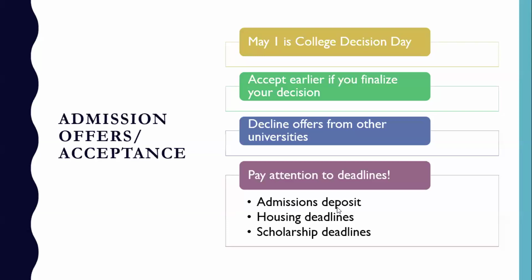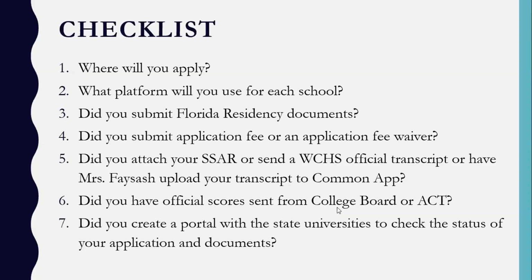May 1st in general is College Decision Day. The way you would make a college decision or a commitment to the university is by paying the deposit. It's usually around $200. And once you pay that deposit, that will open up the opportunity for housing as well. If a student plans to do housing, you have to pay the admissions deposit first, and then you pay the housing deposit, and then that would basically get you in line with choosing your housing. Also, students should decline the offers from other universities. All of our universities are on a wait list at this point, so by declining an offer, that opens up an offer for another student.